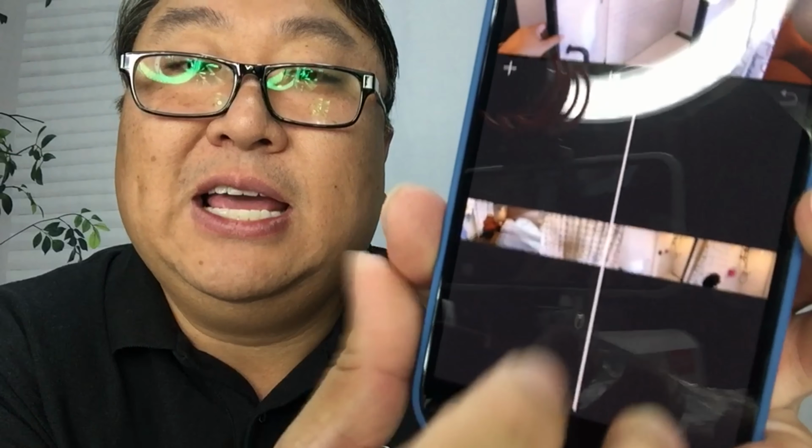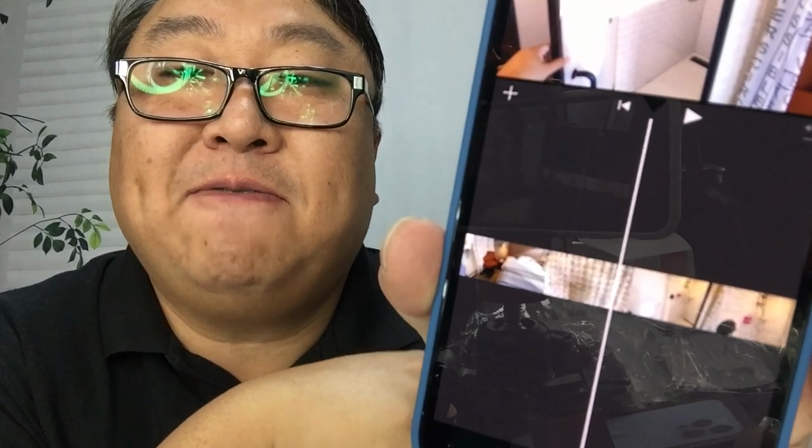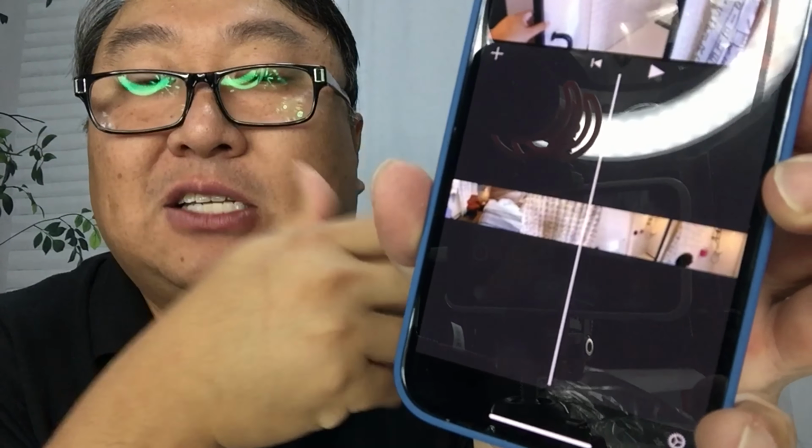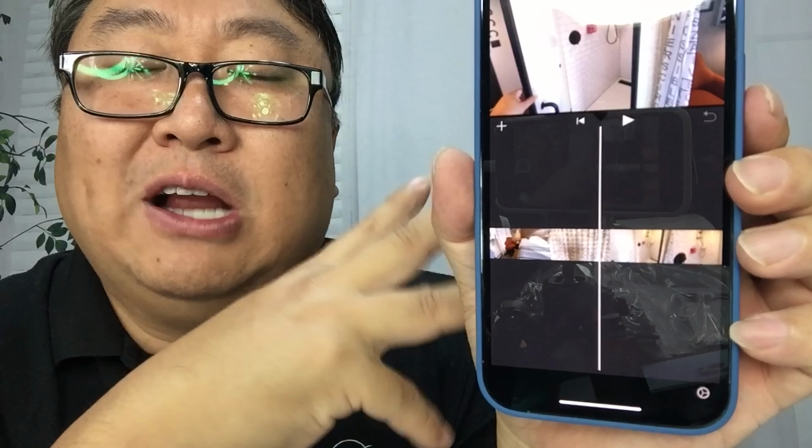Now the other thing I want to show you here is iMovie. One of the things that's a little weird here is that I thought that on my iPhone 11 it was doing this little stall because I didn't have enough processing horsepower. Now the issue here is that I don't think that's the case. I think there's some other flaw in iMovie where it just stalls.